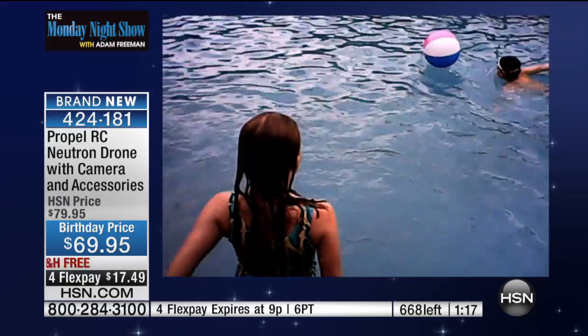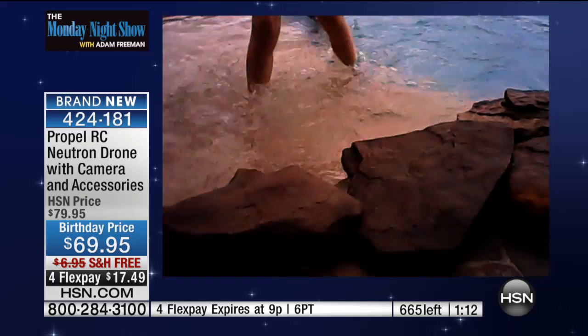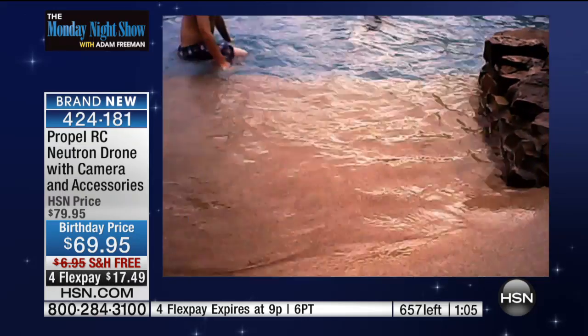You know what's nice as well is that as you learn to do this, it teaches you that hand-eye coordination. It's a great skill. It gets us outdoors again rather than just inside playing computer games. It's something that we get to share. The video that you'll be able to capture and then share on Facebook or YouTube is going to be awesome.